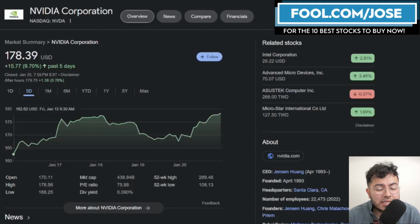First, we can overall see in the past 5 days, the stock is up almost 10%, sitting at $178. Now, a lot of investors are super excited with the overall price action. Some investors are worried, hey, did we miss the bottom? Let me know in the comments below. Do you think it's all green from now, or are we going to see a lot of these lows come back?